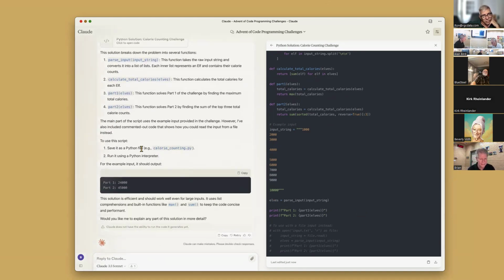All right. Almost always using Python. So we run Python, actually part 1. So out of all those questions and answers, the first one is 24,000. Part 2 is 45,000. All right. So, and here's the code that it did to get there.